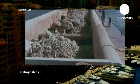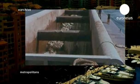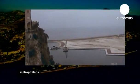In 1965, Prince Rainier III launched Monaco's most ambitious land reclamation scheme, the Fontvielle district. 8 years and 7 million cubic metres of rubble later, the town had gained 15 football pitches worth of flat land.